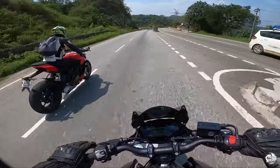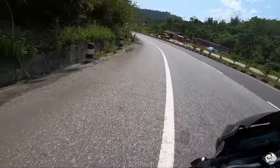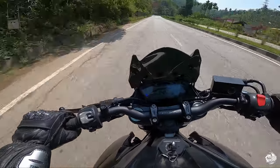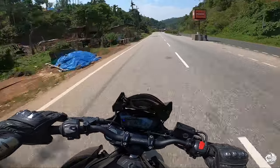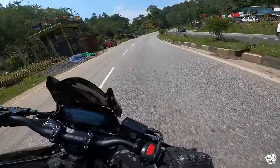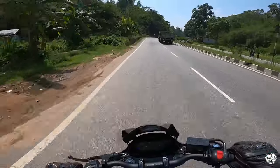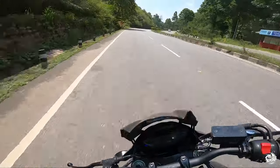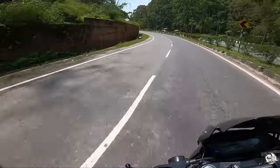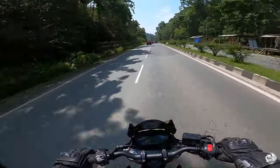Overtake on the... so this last leg we can do a powerful one here. Second last turn. Last turn. And this leg is over.